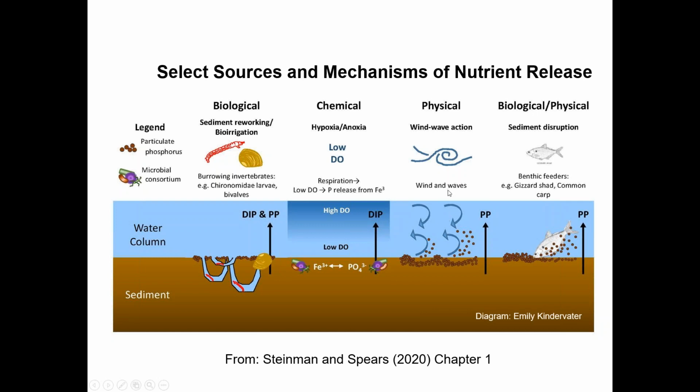Physical is where there might be wind wave action, or if you're in a shallow lake, it could actually be prop action from boats that disturbs the sediment, resuspends it up into the water column, and then you either have increased amounts of total phosphorus, or the phosphate ion may desorb from the particles and end up becoming bioavailable in the water column. And then finally, you have this biological-physical interaction, where in this case, benthic feeders like gizzard shad, common carp, or, if you're over in Europe with Mike, you might have bream, are responsible for disturbing the sediment and having the same reaction as we saw over here to the left.